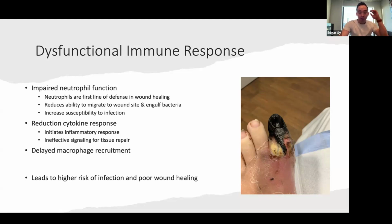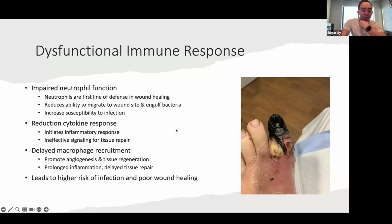So what do we do when we see a wound? We're going to talk about it in a second. You have to debride the wound with either a gauze, curette, or 15 blade to initiate an inflammatory response. If you don't have these cytokines to allow you to promote an inflammatory phase, you're looking at ineffective signaling causing delayed healing. And then macrophage has multiple roles, for any histologist in the room, I know I'm not doing it justice, but essentially it promotes angiogenesis and tissue repair, right? So if you don't have that, then you're not really getting any tissue.